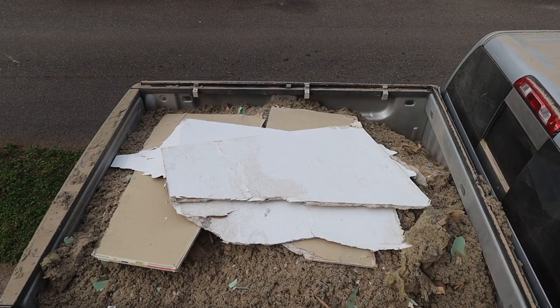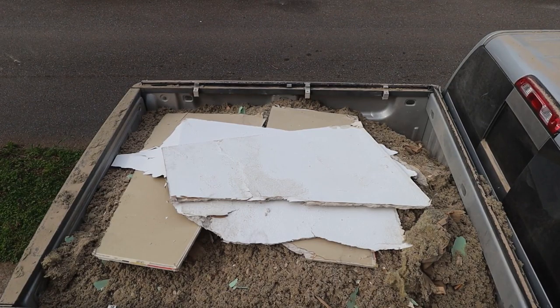This was just the master bedroom. Just because of all that insulation, we already have a full truck.